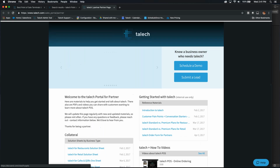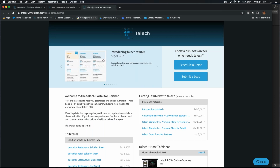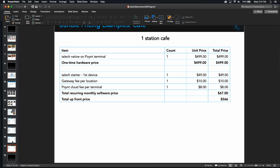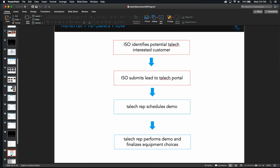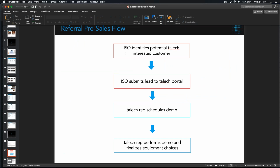A great tool to use to learn about our system, even just our homepage and those pages I showed you before, are additional great tools to learn about our system. But from here, you can actually schedule a demo or submit a lead. Ideally, the flow that we like to start with is that you would submit the lead here. So you identify the potential lead, you submit it in. At that point, our pre-sales call people will reach out to the customer and schedule a time that works best for them for a demo.